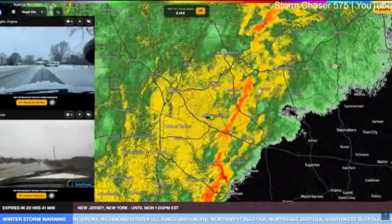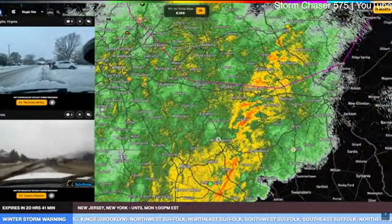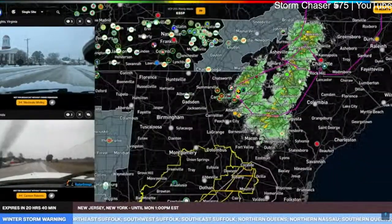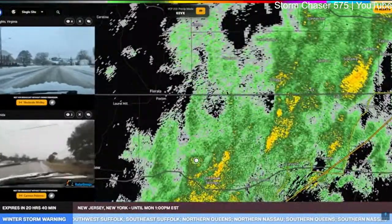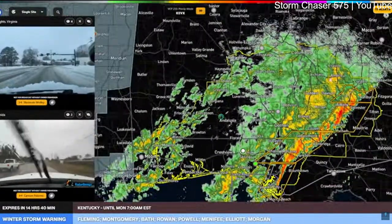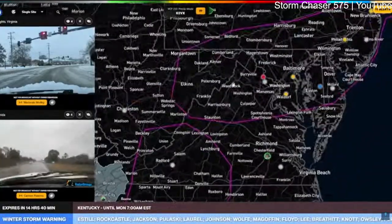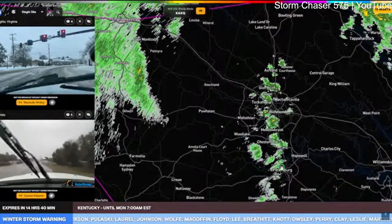Alright, let's go up here to the northern parts of this line. Not seeing too much. Check in with Carmen. He's over here near Dufuniak Springs. Not sure which way he's gone. I don't know if he's still chasing or if he is done for the day, going back home maybe. He's got quite the drive back to Indiana, so I don't know.